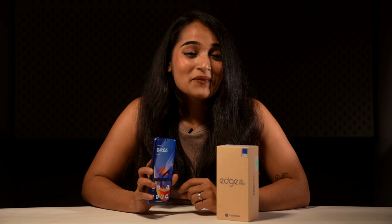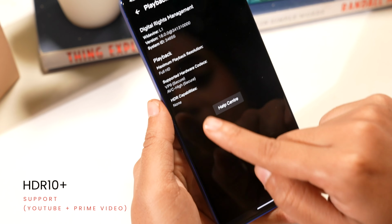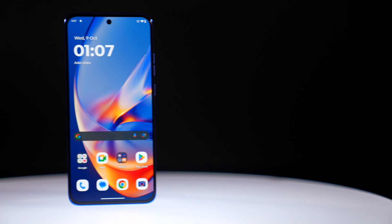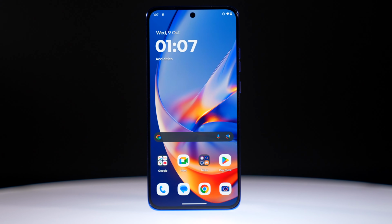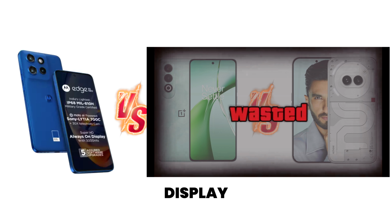More on that later. The phone also supports HDR10+, but frustratingly it doesn't work in Netflix. You only get support on YouTube and Prime Video. All in all, the display is one of the Edge 50 Neo's strongest suits, easily beating out the displays of the Nord CE4 and the Nothing Phone 2A.